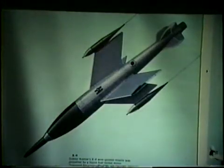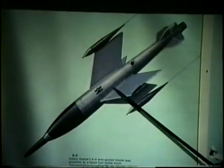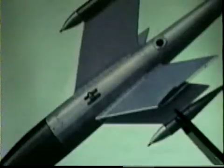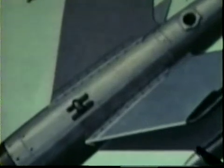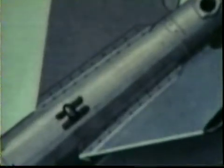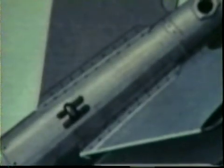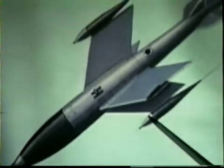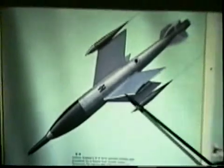This is Dr. Kramer's X-4, a wire-guided air-to-air missile that was installed on their twin-engine Messerschmitt 262, with their turbojet twin-engine planes. The first air-to-air missile in the world.